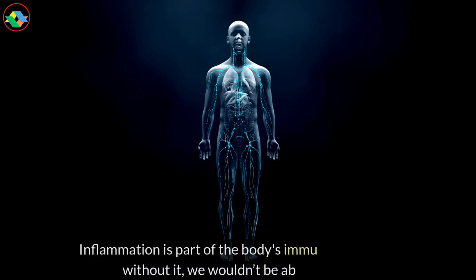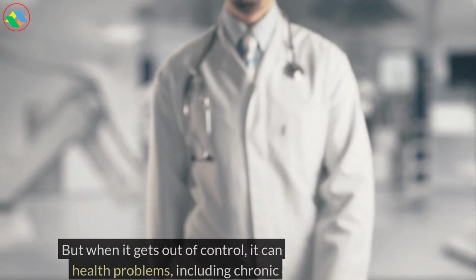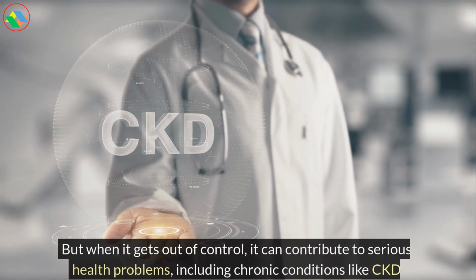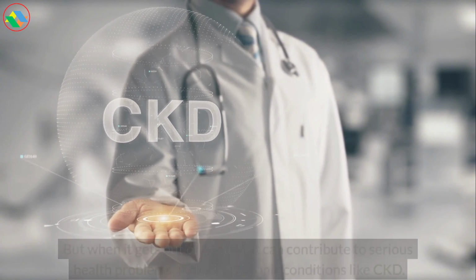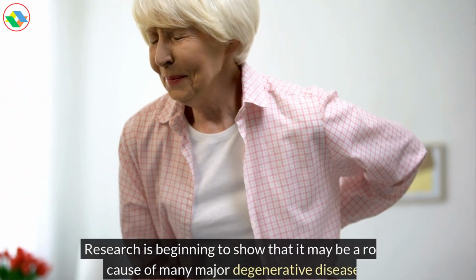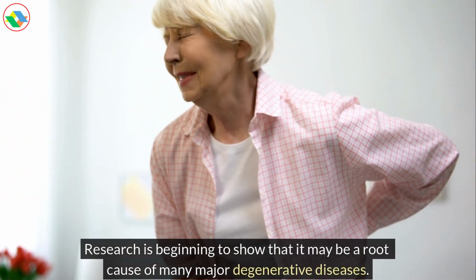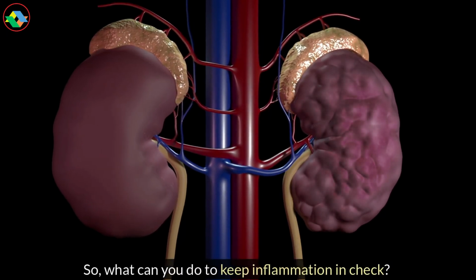Inflammation is part of the body's immune response. Without it, we wouldn't be able to heal. But when it gets out of control, it can contribute to serious health problems, including chronic conditions like CKD. Research is beginning to show that it may be a root cause of many major degenerative diseases. So, what can you do to keep inflammation in check?